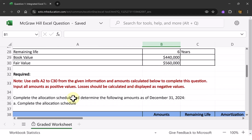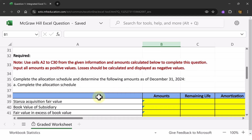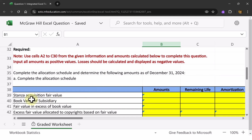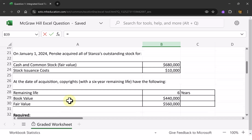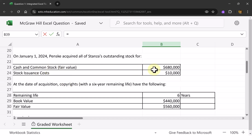So let's go ahead and fill in the amounts they ask for here in this schedule. So fair value of Stanza here. Again, we're only filling in the yellow cells with the green flags. So here, the value of Stanza, so equal, and that should be the amount we paid, the so-called consideration. All of this cash and stock value.